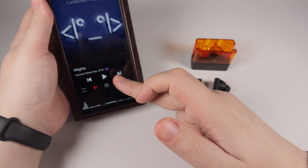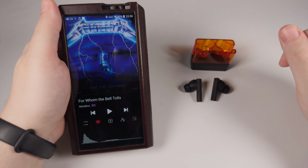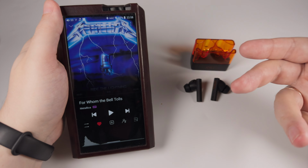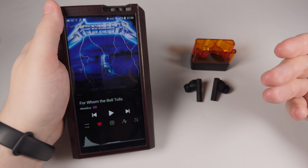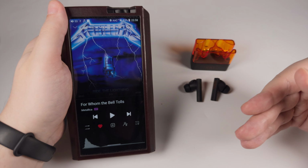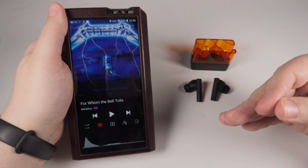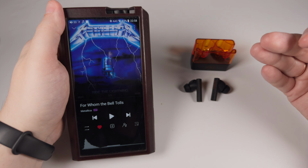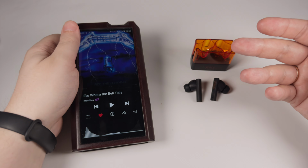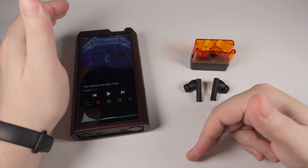And actually here is an example, my favorite Metallica track, For Whom the Bell Tolls. It has a slight hint of warmth that actually highlights bass guitar and makes drum kicks a bit more weighty but slightly less defined. But distorted guitars and vocals sound pretty good. Percussion is not too sharp and too forward, which is also a pretty nice thing, I think.